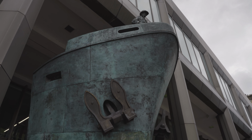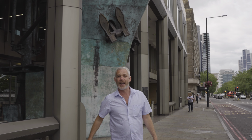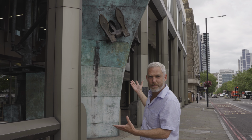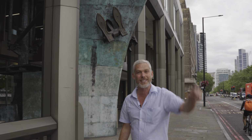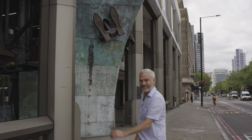It's a fabulous bronze statue to the world's seafarers, particularly those who have lost their lives in the line of duty. I absolutely love it, bursting forth from this building, so full of energy, demanding the attention of those people sailing past on the Thames, or I think, more importantly, those who are opposite the building, passing laws. Let's go and see what we can find.